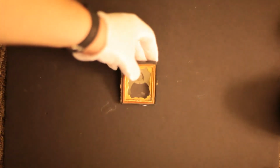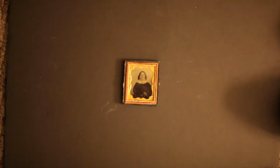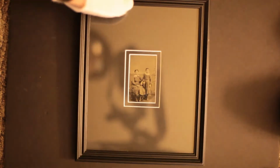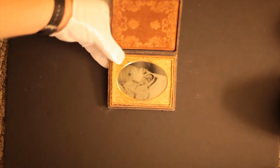This first piece I found sort of interesting. It's a tintype. Here we have an ambrotype of a woman from around here. I have some documentation about this photo. The case is not in great shape, but it does exist. A pair of twins that you saw in the last video. Yet another ambrotype. A cabinet print on albumen, and yet another cabinet print on albumen.